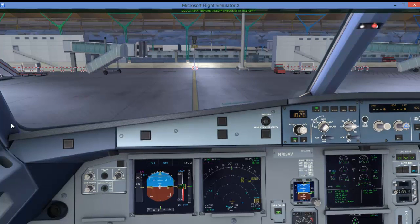Cactus 2043, ground, taxi Echo Alpha, hold short of Charlie, expect Quebec 2 right. Echo Alpha, hold short of Charlie, Cactus 2043.